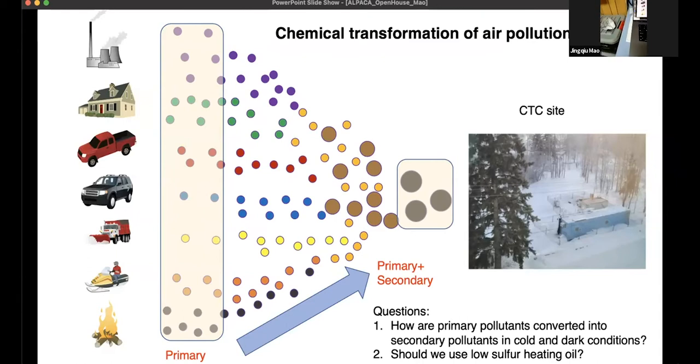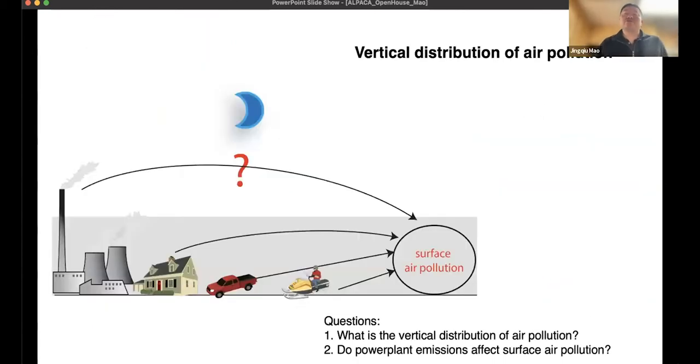So our main question here is how these primary pollutants from different sources are converted into secondary pollutants in this cold and dark condition. This is something we want to understand. Also, another related question is, should we use low sulfur heating oil to reduce Fairbanks pollution? Why do we care so much about sulfur? This is another related question. And my third scientific question is related to the vertical distribution of air pollution.